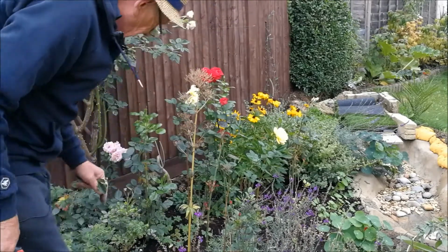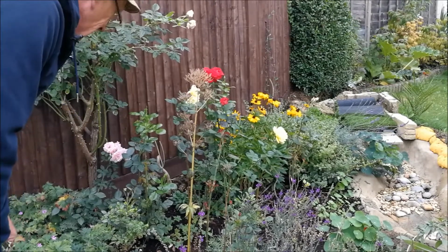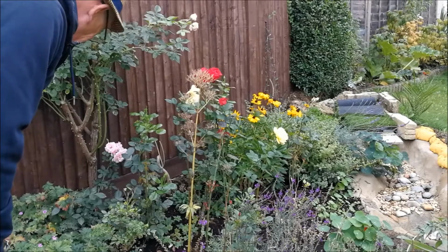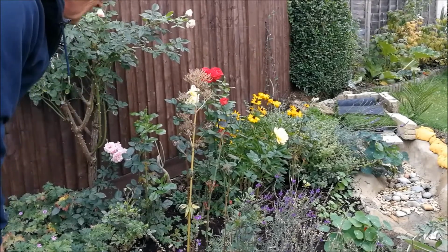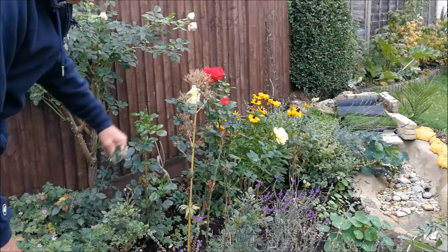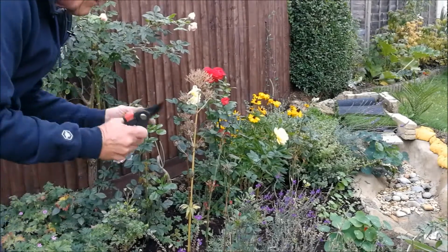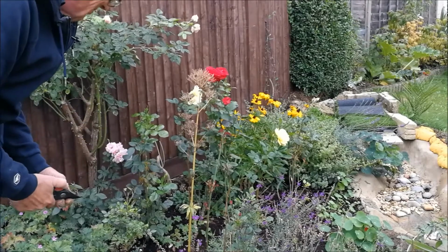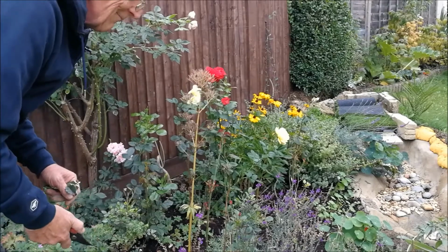It's lovely to see that I've got a few of the native geraniums coming back into flower after I gave them their big haircut. But the delicate form of the roses, backed up by the lovely rudbeckias, is really just giving me that late summer joy at the moment. So I'm going to just carry on with my tidying in here for the time being.